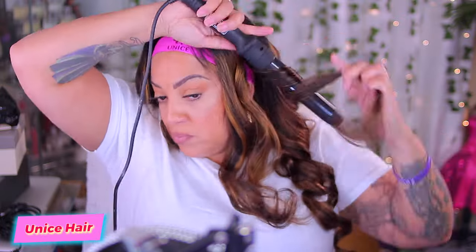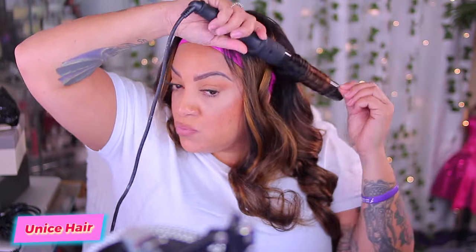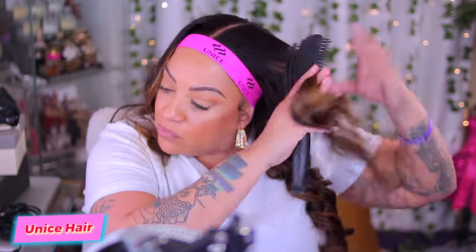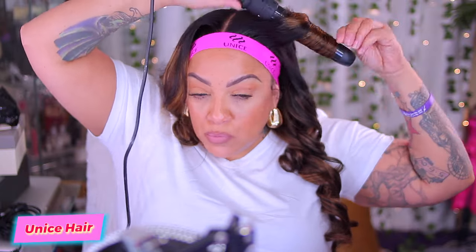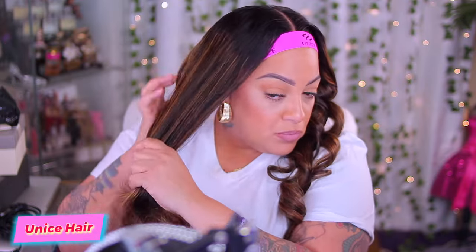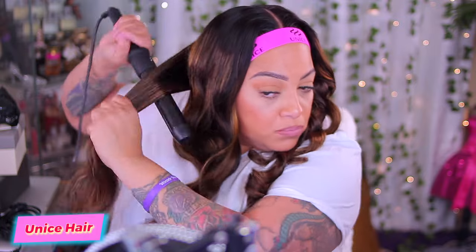Now the color they did is amazing in this unit and it gives off just really, really nice, pretty fall-like colors. You can also tone the color down a little bit by just washing it with some purple shampoo. It'll come out a little less brassy if that's what you choose. But as I stated, the color doesn't look bad at all. It actually looks really, really good.